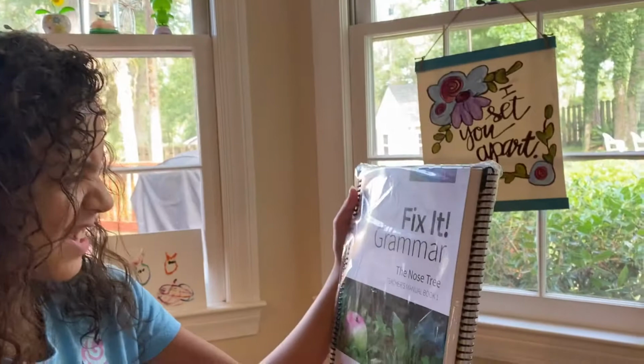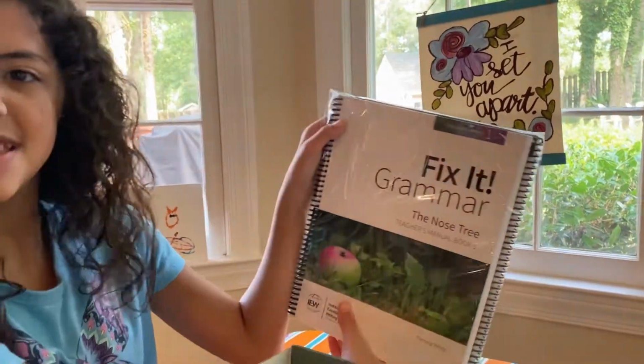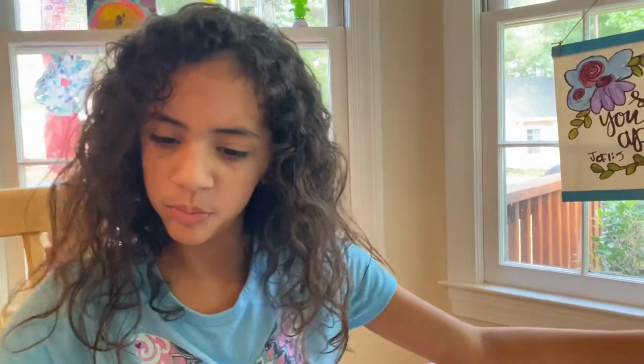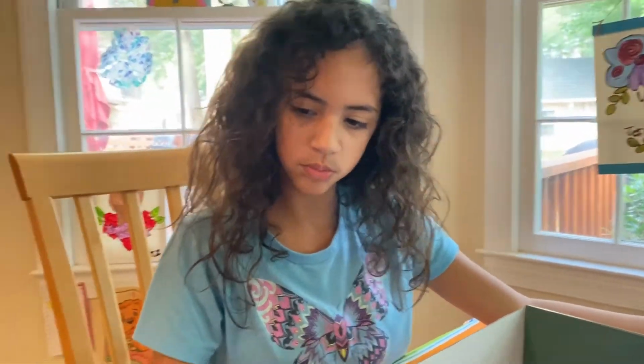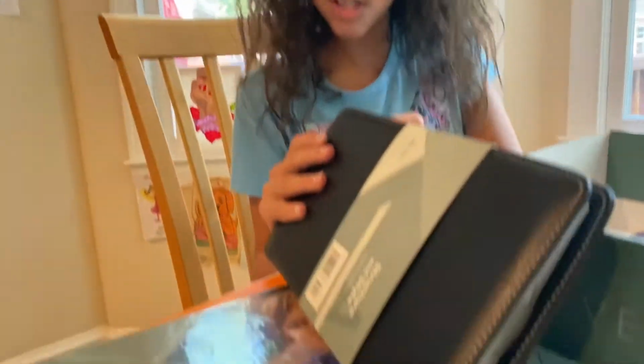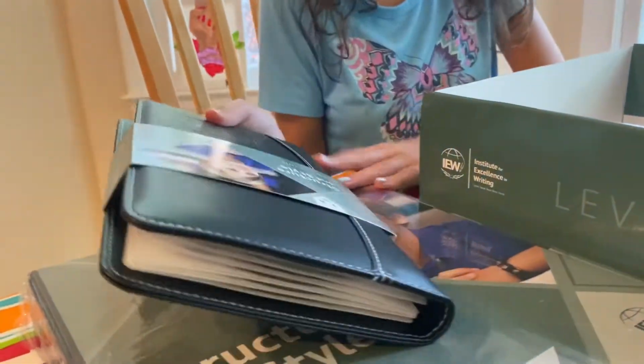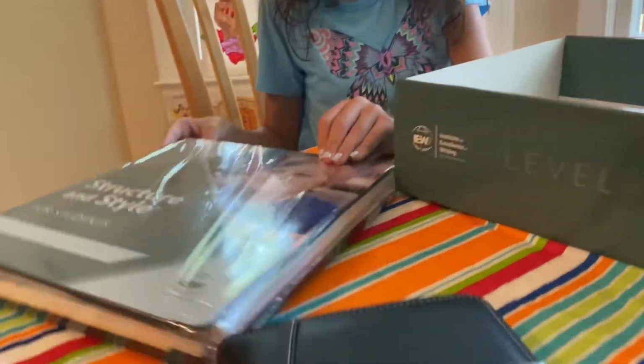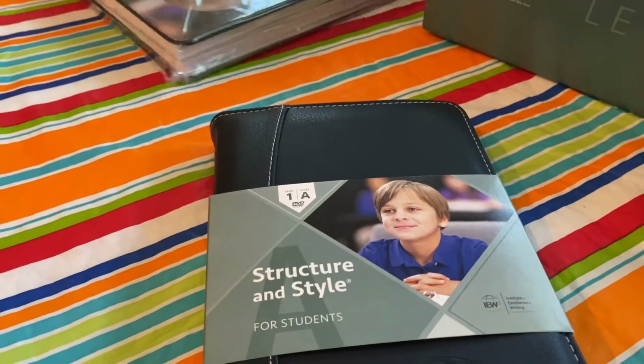Oh, this is what my brother had. Fix-It Grammar. What? Fix-It Grammar. That helps you with editing and learning correct usage of words. Is this even more usage? Oh gosh, that is the CD, so we don't need that. You'll watch Mr. Pudewa.